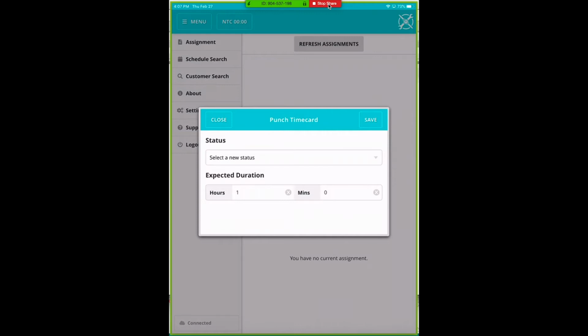Now, really important here. Again, there's a little bit of a different workflow here because we don't have to work through the invoice and getting our signatures and all the rest. So just watch your labels at the top, using your button to move yourself through the job, and it's going to be punching those timestamps right along the way.